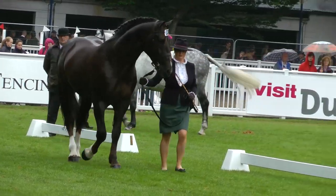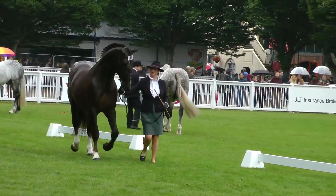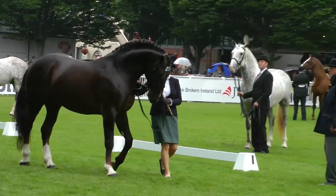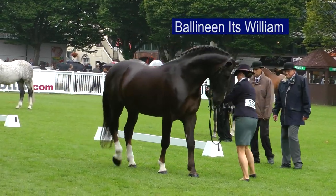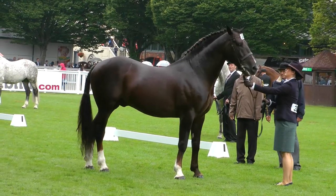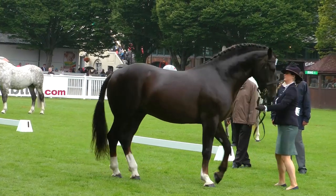So ladies and gentlemen, if you're just joining us here in class 42 here at Ring 1, this is the Irish Draught Stallion Class. Judges just assessing each of the 15 stallions in this class. You'll notice two lineups. This is done purely on catalogue number order. We've seen Gertfree Lakeside Lad, he was the first grey who went. He was a three-year-old by Gertfree Hero, homebred.